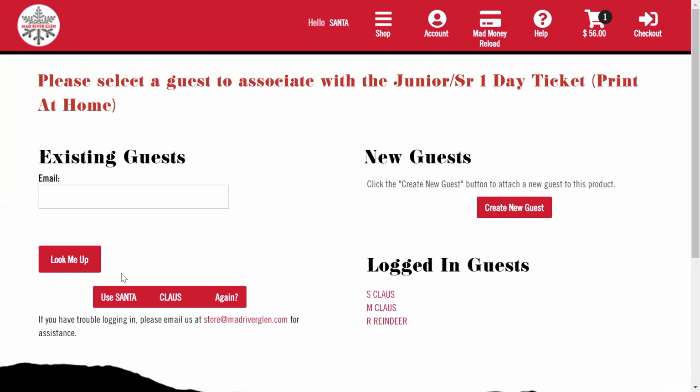If it's yourself using it, you can click right here where it says Use Customer Name again. If it's a family member whose account is linked to your account, over here on the right, you'll see Logged In Guests with a list of those family members. And finally, if it's somebody that hasn't been on our store before, they can click Create New Guest, or you can look up their email to see if they're in the system already. In this case, I'm going to choose a family member by clicking their name here.